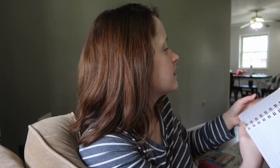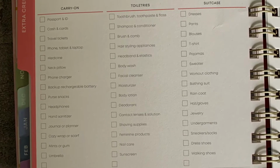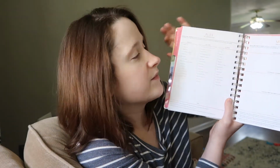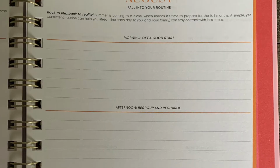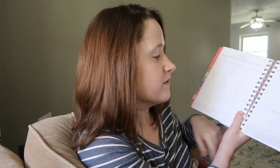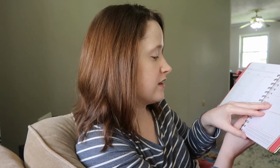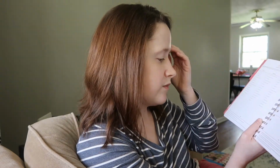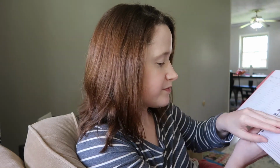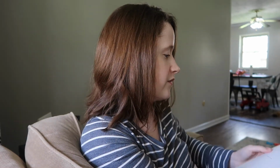But so extra credit, it says July stay getaway ready. So it has different ideas for if you go on vacation mode and like a checklist and stuff like that. In August it says fall into your routine, so you can do a morning, an afternoon, and an evening, which that might be really good to do. And they have tips and stuff at the bottom of it, which I really think I will enjoy. Like one tip might be remove any plastic or cardboard packaging wherever it makes sense, because that can help save on space. I think they may have this for every month, which is cool.